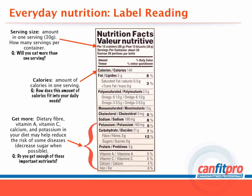So the things you want to get more of typically include dietary fiber, vitamin A, vitamin C, calcium, and potassium to help reduce the risk of some diseases, and whenever possible, decreasing sugar. So do you get enough of these important nutrients? So look at those nutrients on this label, and you can see what's represented there.